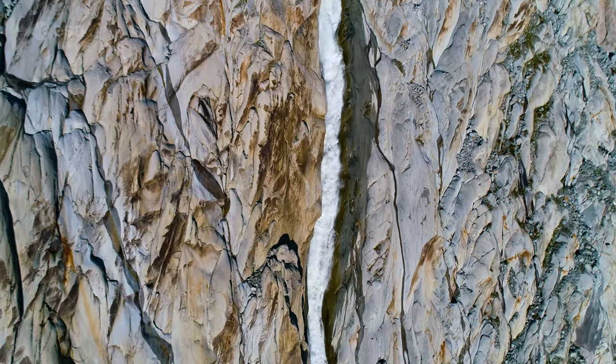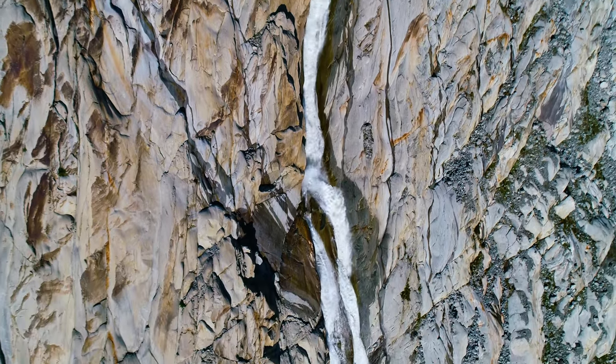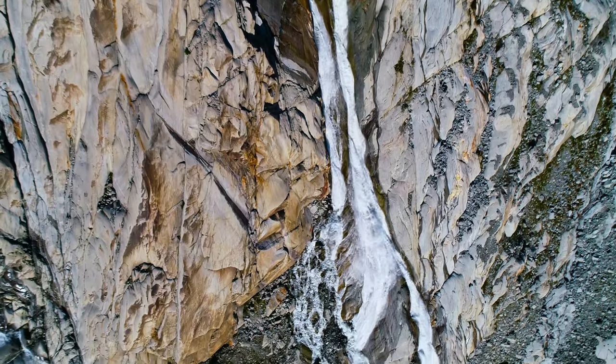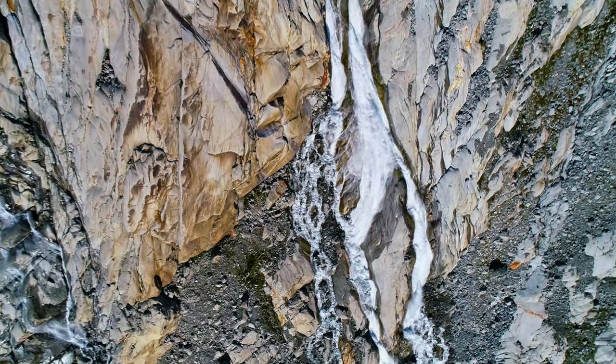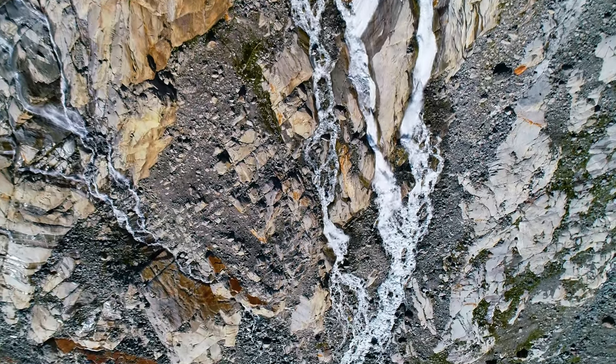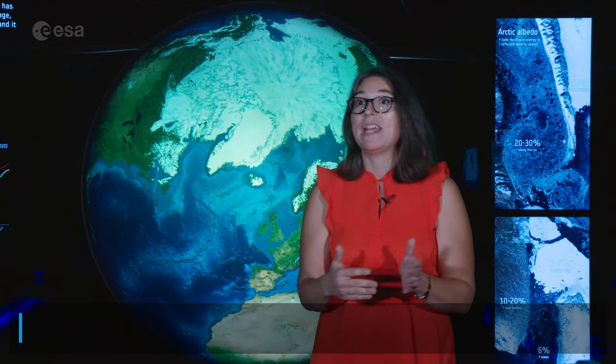Stark issues are associated with glacier retreat. On the one hand, we have a change in the hydrological system, so we get a lot of runoff. There are lakes that build in front of our mountain glaciers, and these can cause hazards. There can be dams that break and flash flooding that happens. So we also have an increase in hazards in the mountain areas.